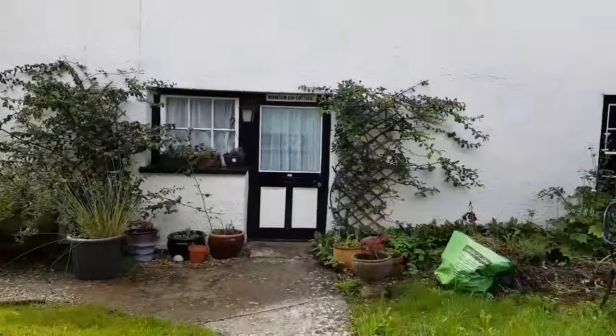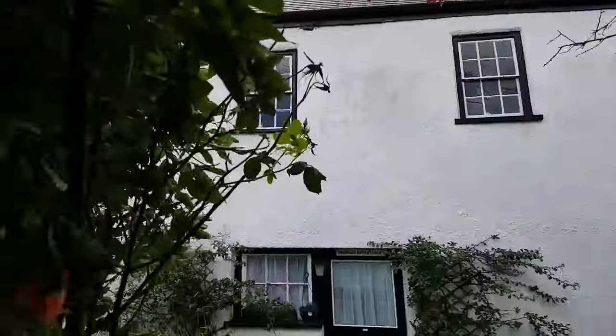in this house here. They let us in to have a look around, but we're not going to film inside. Bye bye, Mountain Ash Cottage.